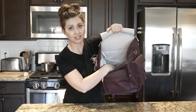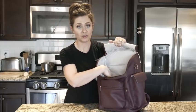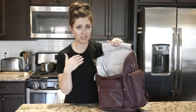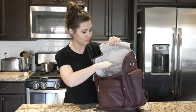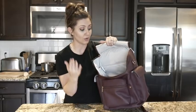You have two slip pockets here on the back side, which is a little bit hard to show you, but diapers fit really nicely in there. Wipes pouches fit nice. You can get medium sized pieces. And if you're not pouch packing, you can just toss stuff in there, which is great. You also have a really long slip pocket back here, which is great for tossing books or a laptop.